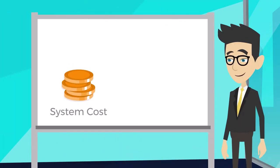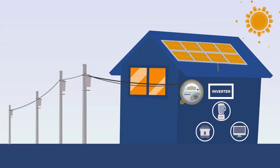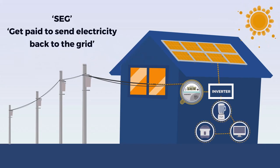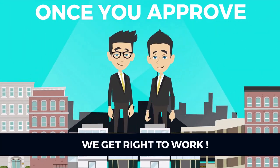You then learn about how much a system will cost you, how much electricity it will generate, and the current financial benefits that UK homeowners can get through things like the Smart Export Guarantee. Once you approve, we get right to work.